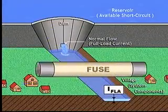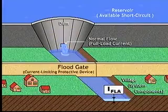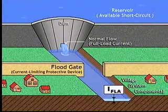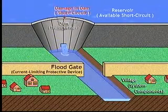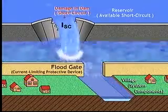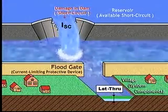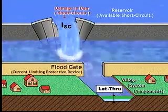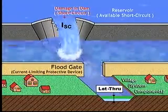The floodgate would be comparable to a current-limiting electrical protective device, providing protection for downstream dwellings or electrical system components. Should the dam rupture, this would be like an electrical short circuit, allowing the entire reservoir of energy to suddenly flow downstream. The floodgate holds back a portion of the damaging flow. This let-through energy is less than would have occurred otherwise, thereby providing improved downstream protection.